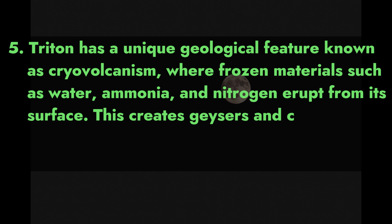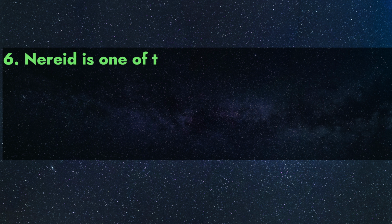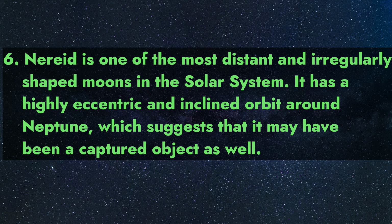5. Triton has a unique geological feature known as cryovolcanism, where frozen materials such as water, ammonia, and nitrogen erupt from its surface. This creates geysers and cryovolcanic features, making it one of the few known icy moons with active processes.